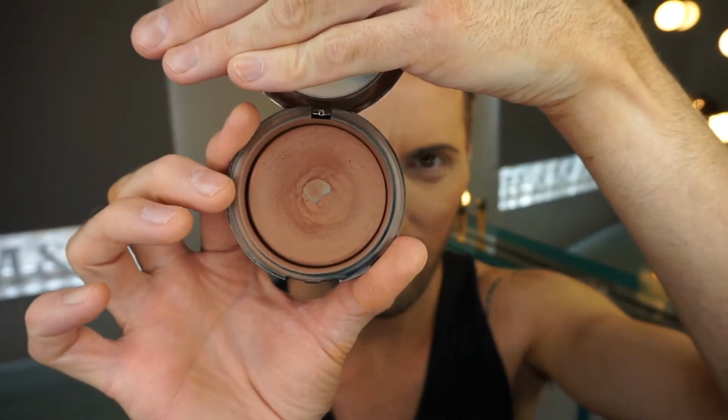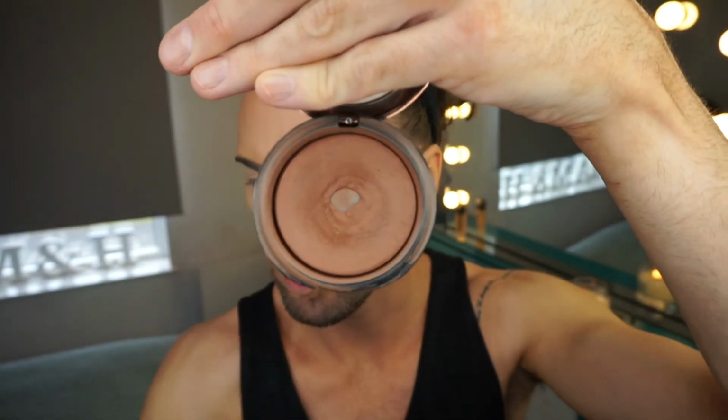And you'll see it's a really nice kind of cool toned bronze, which I think is perfect for contouring with, but also because it's a bronzer, it gives me more of a warm contour than using an actual cool toned contour product would. And I'm just going in with my large nameless brush because I like contouring with a big brush. See how instantly I've started getting that nice, I've been out in the sun all day look.